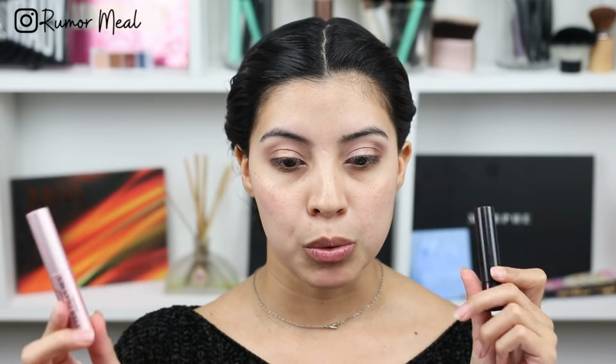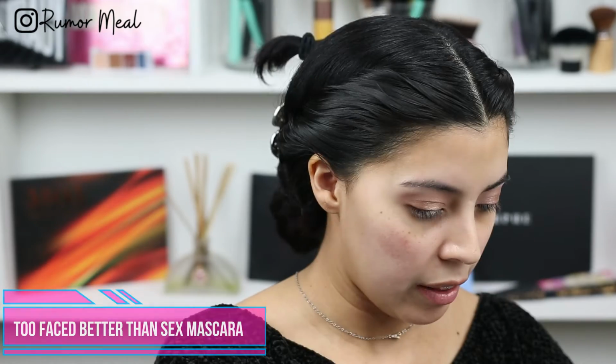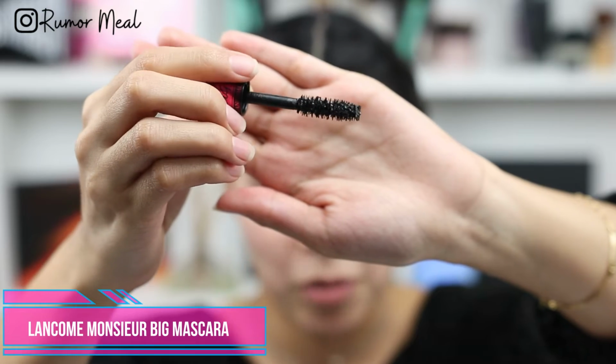Now I'm gonna do two separate ones on two different eyes. This is the Too Faced Better Than Sex mascara, what that looks like. So it's pretty big, pretty chunky. And then on the other eye, I'm going to use this LANCOME Monsieur Big. This looks really promising. I'm very much excited about that. So I'm not a huge fan of the LANCOME packaging.